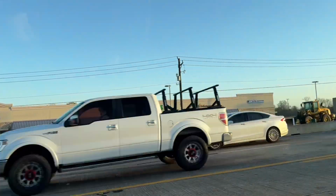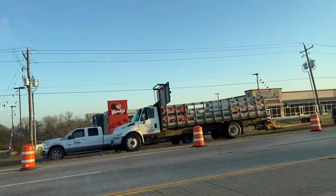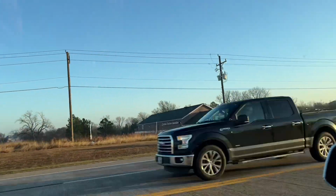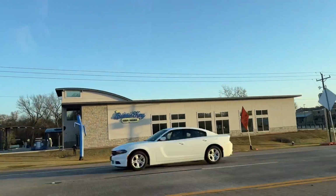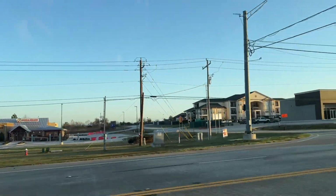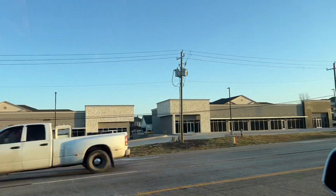That Pet Supply Plus is a good one. Wendy's, an orthodontist, Batteries Plus, AT&T, Christian Brothers, that's a really good automotive place, servicing place, Bubble King Car Wash. I remember when they were building that because they had to build the land up. Pizza Shack, F45, it's a brand new shopping center.